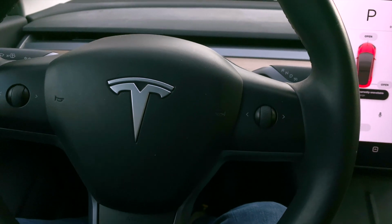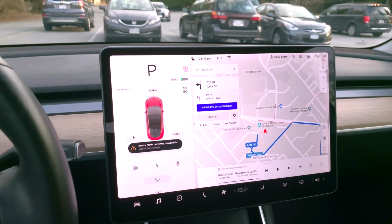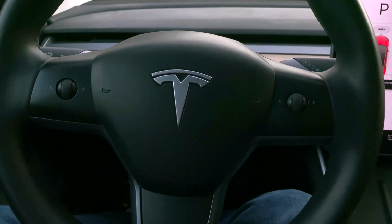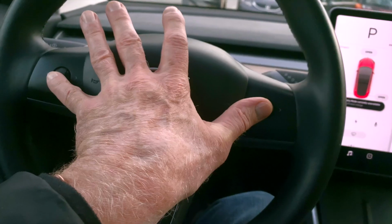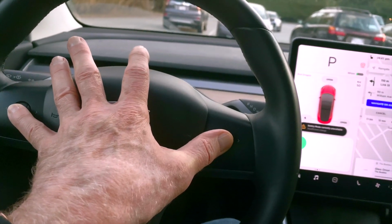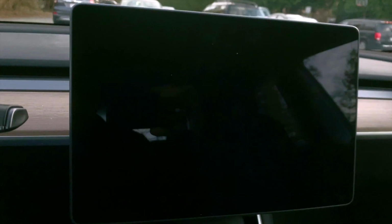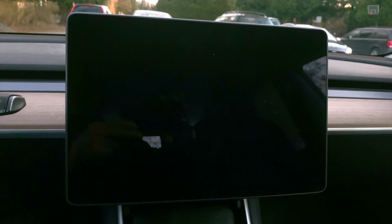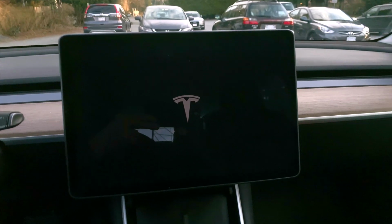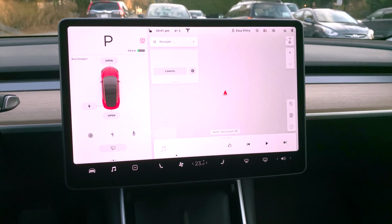So while you're driving, you can hold them both down, wait till the screen goes black, and then it'll boot up again. Now, how do I do this holding the phone? Luckily, I have large hands. Let's try. That appears, but after a short while, the screen goes black and I simply let go. Wait for a minute or two, the letter T will appear and your media center will reboot once again. Hopefully whatever was wrong gets fixed.